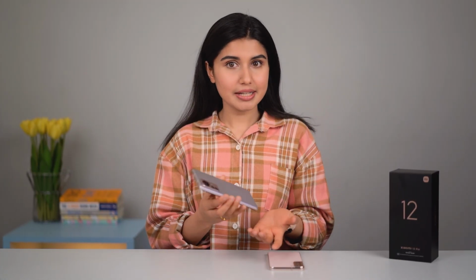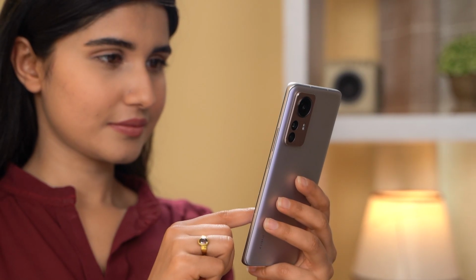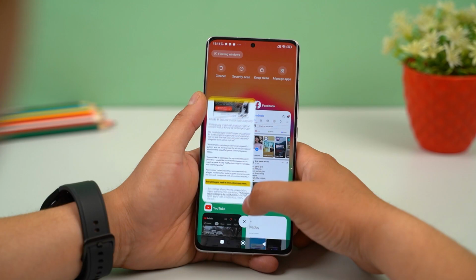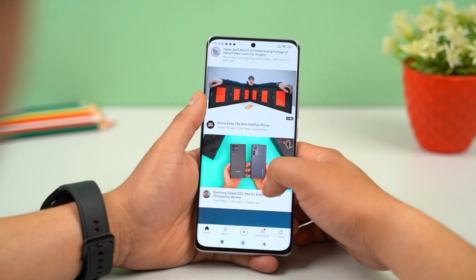But surprisingly enough, I did not find many issues here in real life usage under my day-to-day chores, which basically includes using social media, writing emails, clicking photos, receiving and making phone calls, etc. The phone felt fast and responsive with zero lags or micro stutters. And I did not find it overheating or struggling to keep up even once.